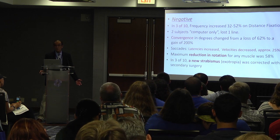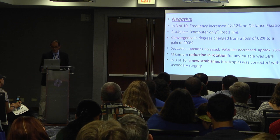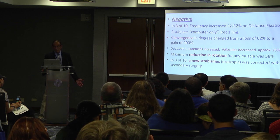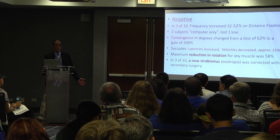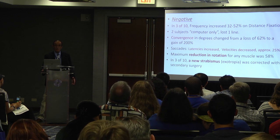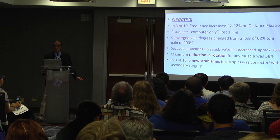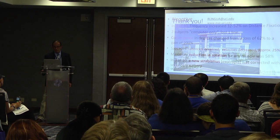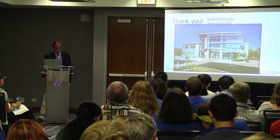Convergence is pretty much all over the place in this 10, from a loss of 62 to a gain of 200. The speed of your eye movements, well, when you really reduce the speed of the bad movements, you reduce the speed of the good movements, but no more than 30%. So that's, I think, acceptable.